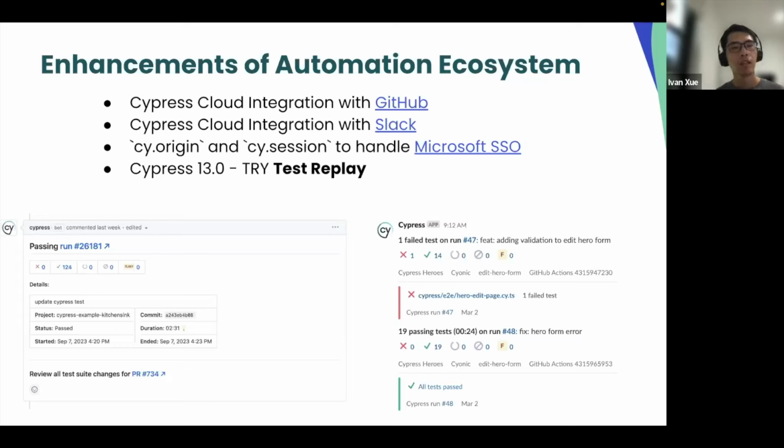If the validation condition is not met, like the session has timed out, Cypress will check, okay, this condition is not met, and will automatically do the login steps. Then it will store the session again for the subsequent tests, which saves a lot of time for us.